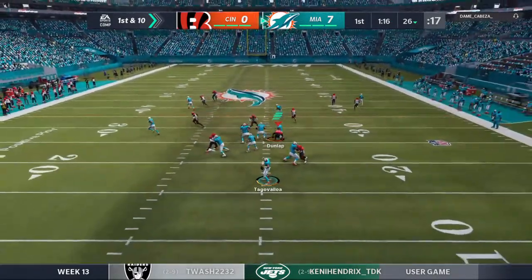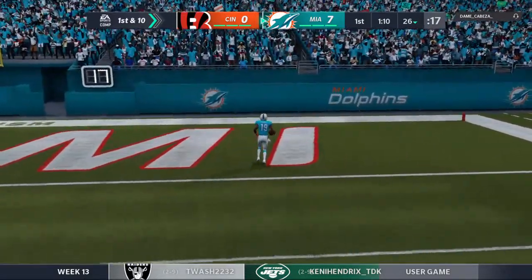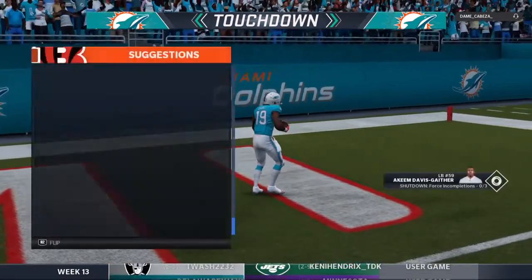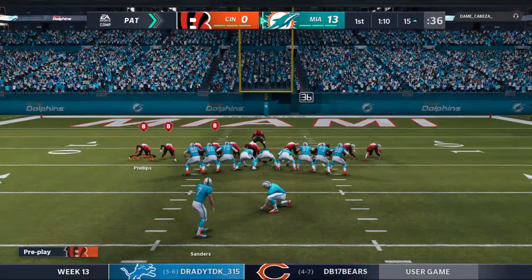Here's Tagovailoa on 1st and 10. He's going to float this one deep right. And that's caught inside the 30, and all the way in for a Miami touchdown. Jakeem Grant, his 2nd touchdown on the season. And the Dolphins add on to their lead.